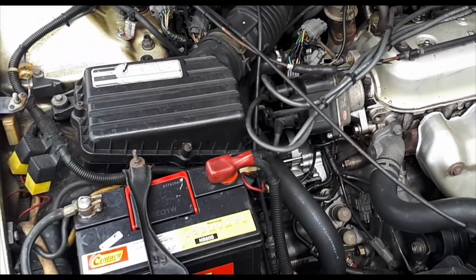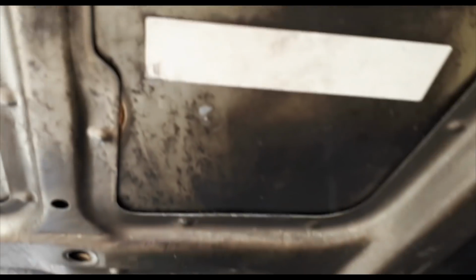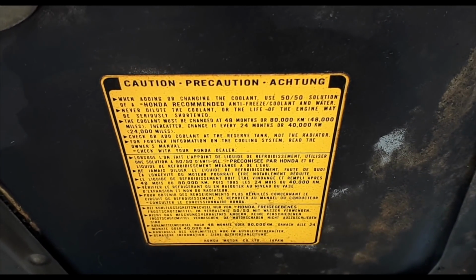So basically a lot of non-use. I think this car needs to be used. This car needs to be driven. Still got the original sticker up there, but it's faded. And here's the other original sticker right there. Caution. Precaution. Achtung. Even in German. Wow.